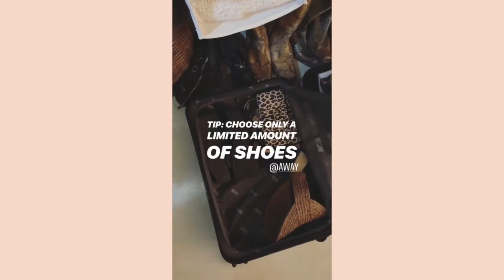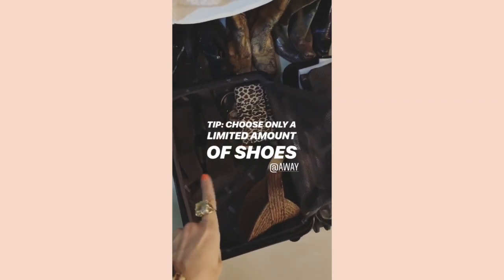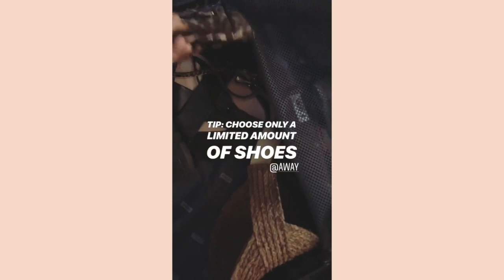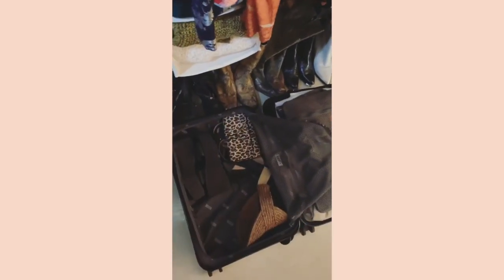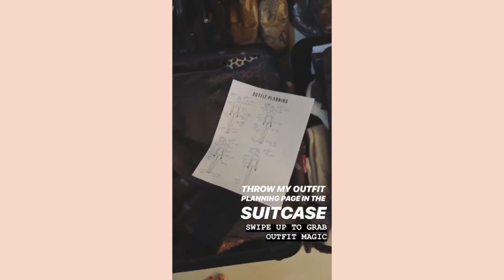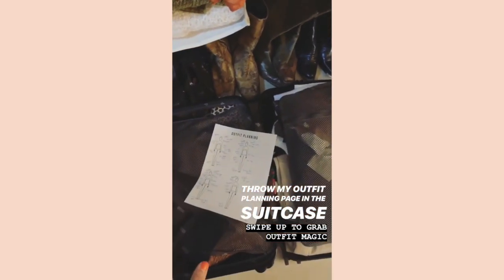One of the biggest things I do now with packing to eliminate so much is that I try to do most of my outfits using only 2 to maybe 3 shoes. So I have 2 going with me in the suitcase and then I have the pair that I'm actually going to wear on the plane. So I try to eliminate bulk with shoes. Then I'll just take my page from outfit planning and I'll throw it here in the suitcase, and now I've got all my outfits planned, everything's in there, and I'm ready to go.